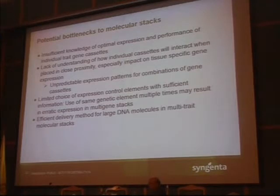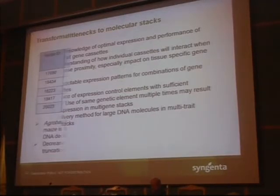There's also a lack of understanding of how individual cassettes will interact when placed in close proximity, especially the impact on tissue-specific gene expression, and the limited choice of elements. Use of the same element sometimes results in erratic gene expression in a multi-gene stack, and there's also the question of how to efficiently deliver large molecules in multi-trait stacks.